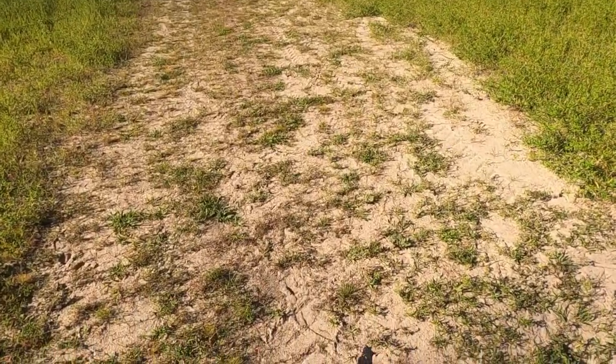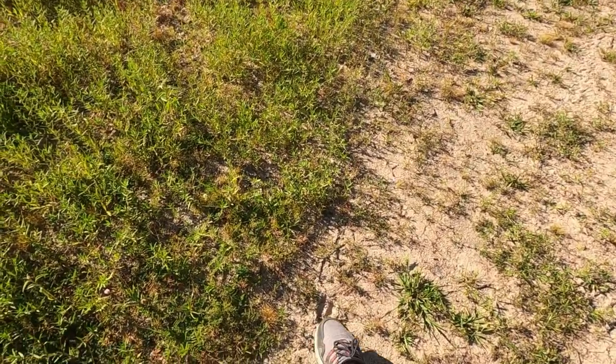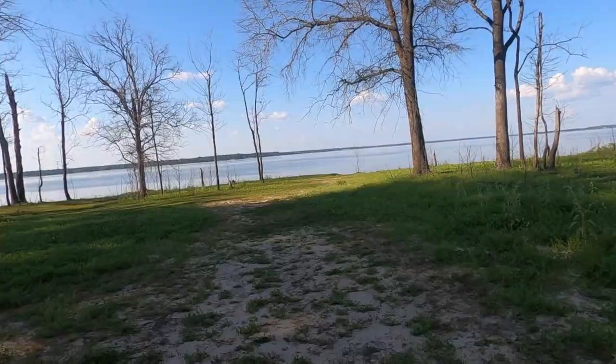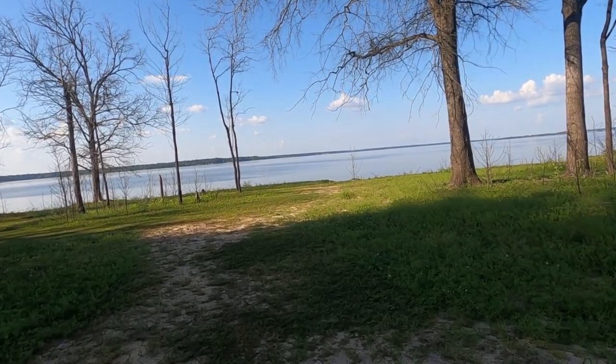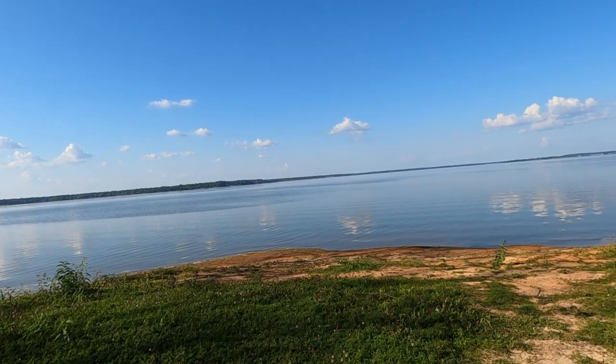Got deer tracks. And we made it to the water.